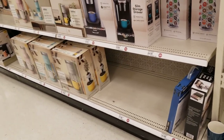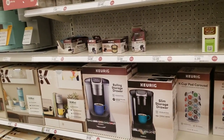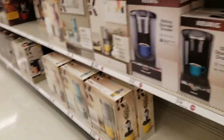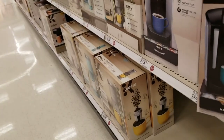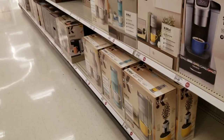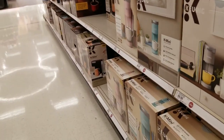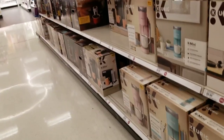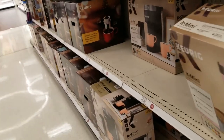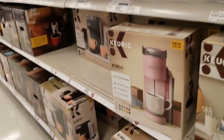Oh, coffee maker. Coffee maker here. Look at this one. Oh, slim storage drawer. Coffee maker. Wow, this Oster. What is this? It's a coffee maker, $89. So small. Oh, cute. Look at that, there's different colors.